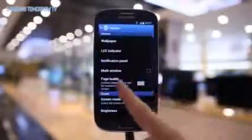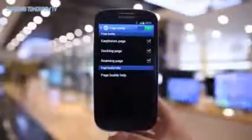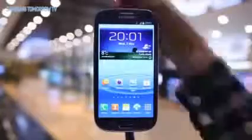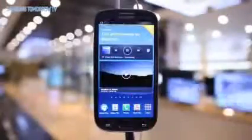Do you want to hear your favorite songs right after plugging in your earphones? Activate Page Buddy in Settings menu so that your device can detect when the earphones are plugged in. Plug in your earphones and start listening to your favorite songs right away.